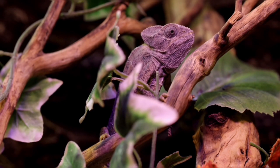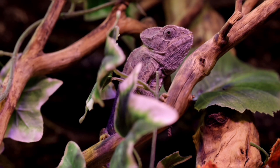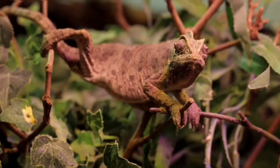Contrary to popular belief, chameleons do not change color to blend in with their surroundings. Rather, they use their color-changing ability to communicate, regulate body temperature, and express emotions.